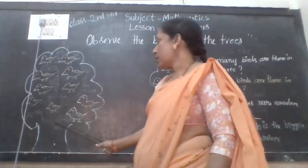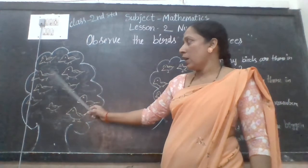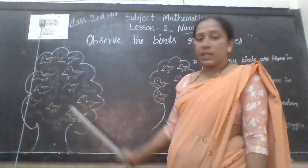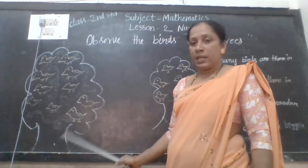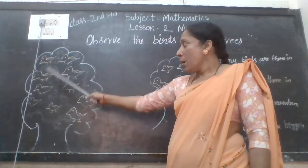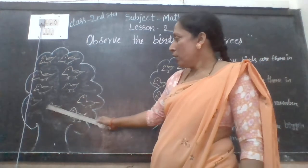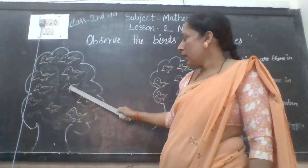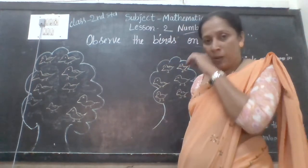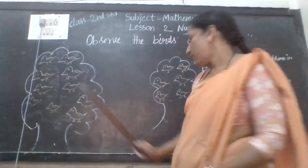This is the first tree. Two trees are here. Many birds are there on the tree. Can you see? Yes. Can we count? Yes. 1, 2, 3, 4, 5, 6, 7, 8, 9, 10. How many birds are there? 10 birds. This is the first tree.